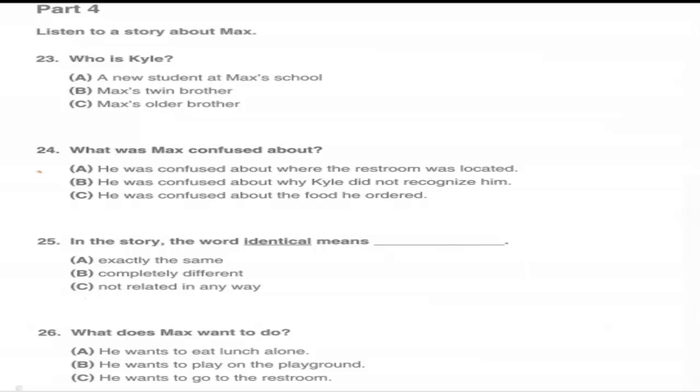"Oh, you've already met my brother. Matt, this is my classmate, Max," said Kyle. "Nice to meet you, Max. You must have been really shocked when I didn't recognize you," Matt replied. "I was shocked at first, but now I am excited because I have 2 new friends. Let's finish our lunch quickly and go play on the playground," said Max with a grin.